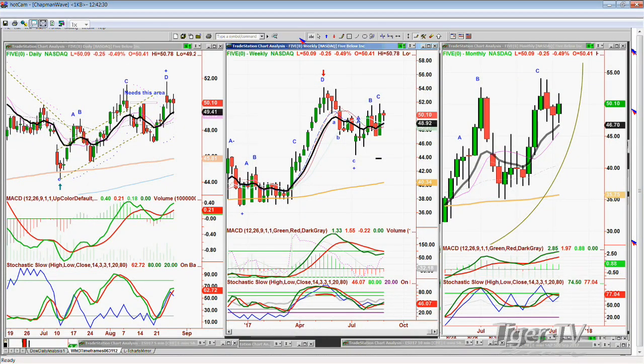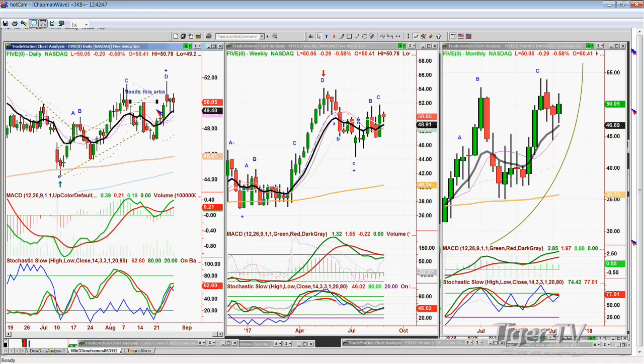So I typed in for one of our dinners who had 5. This is 5 Below Inc. I think it's a discount store. And I had said it needs this area here, there. And I had drawn in a dashed line. It was down there when we were talking of the 48 area.